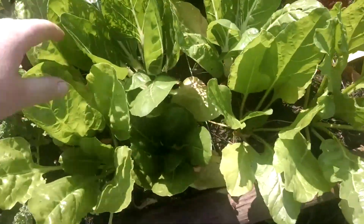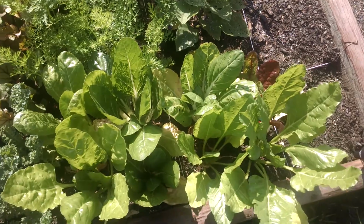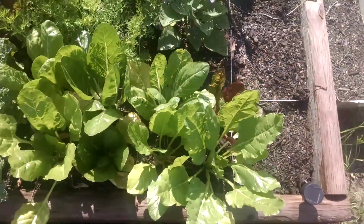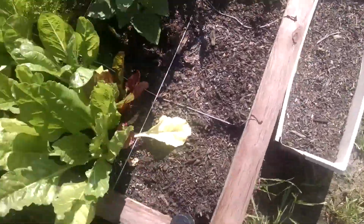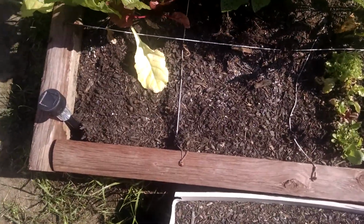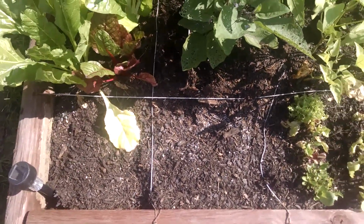Here's some more Swiss chard. I haven't harvested any of this yet because I want it to get a little bit bigger. And since we have so many other kinds of greens right now, I don't really need to. These will be great in the hot part of the summertime, when the kale is done and all of the lettuce is done. These were the two squares that my spinach was in. We pulled all of those, and we're probably just gonna leave these open for a while, and not sure what we're gonna put in there yet.